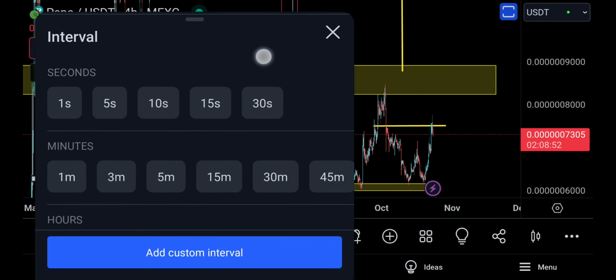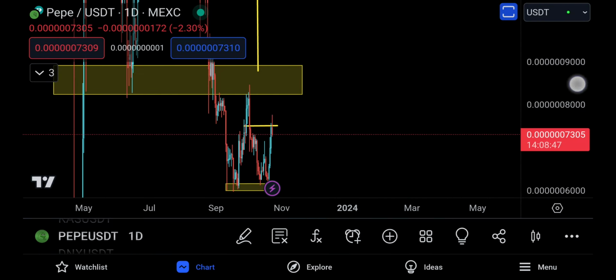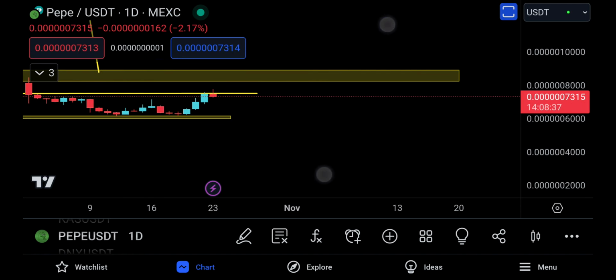So I'm going to go into the daily and I want to show you how the daily is. Do remember that the daily has a double bottom. You see one bottom here, second bottom, come above, break above here, and you have that technical target right over there. So it's all about step by step, but at least for now, be very careful.